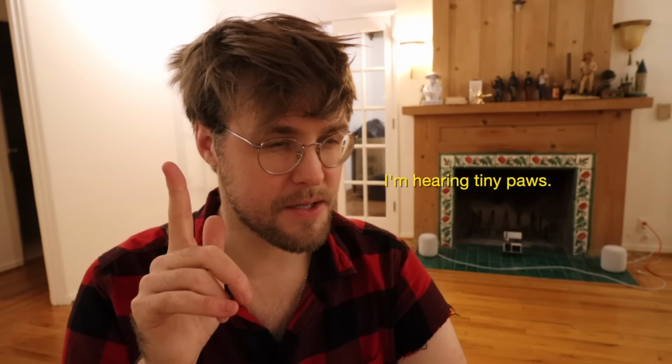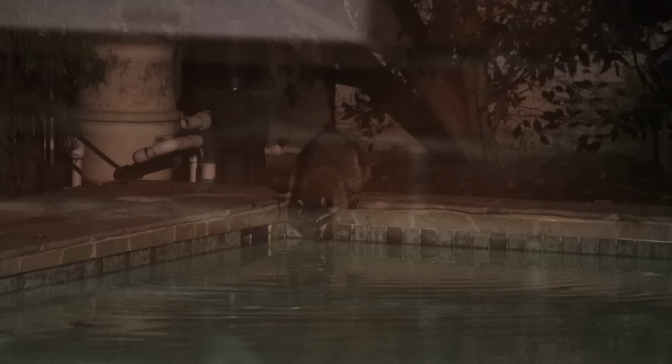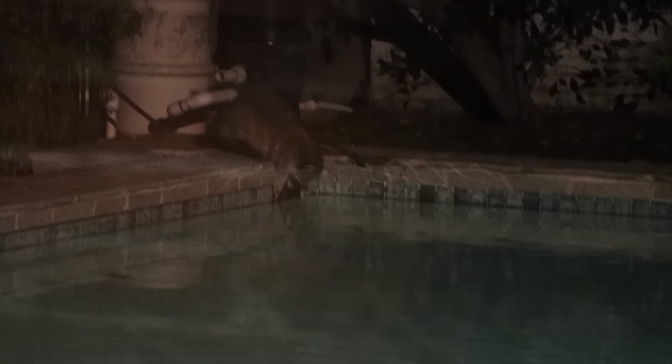I'm hearing tiny paws. Good lord, it's a little raccoon. Little raccoon, what are you getting from my pool? Oh god, it's a leaf. Jesus, now he's washing his little tiny hands. Good for you, little raccoon, good for you. You've got wonderful manners and it shows.